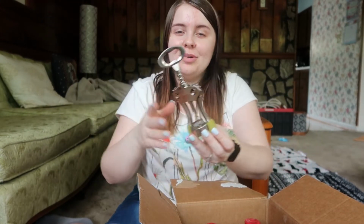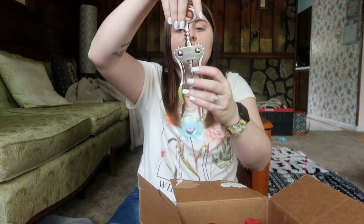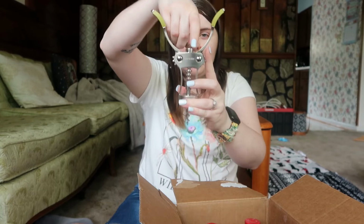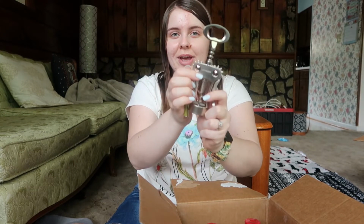I finally have my first wine opener. I just got a very affordable one, but this is pretty good quality. It's very easy to use. You just twist this part into the cork and it naturally comes up like that. And when it's all the way up, you push it down and it pulls the cork out.